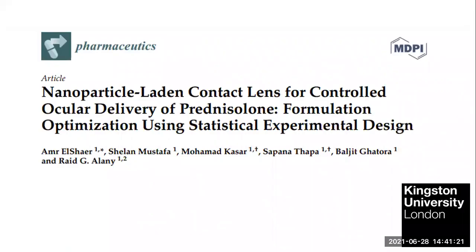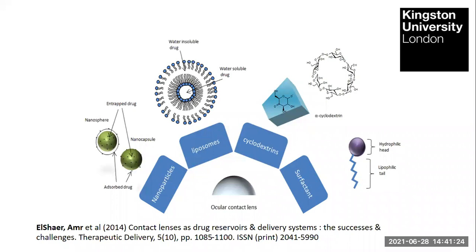Before I start talking about these studies, why would contact lenses be a good potential drug delivery system or vehicle for ocular drugs? Basically because there are a number of issues with the currently available formulations. So one of them is eye drops, for example. They might be easy to use, but the drug available through the eye drops is very small. We're talking about 5 to 10% only of the drug that will be able to reach the eye. And then the remaining 90% or so will be lost because of washing out by the tear fluid, or because of lacrimal drainage, and then some of it will be swallowed and so on.